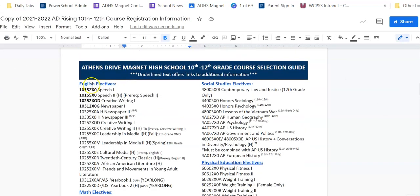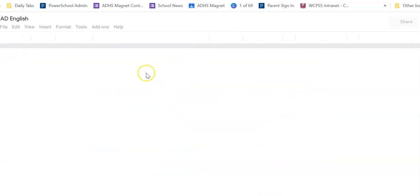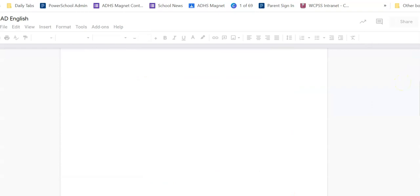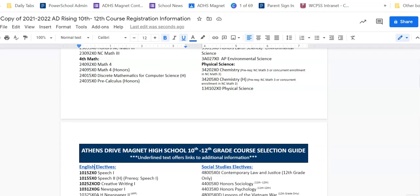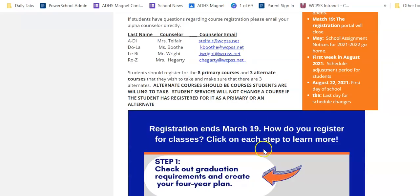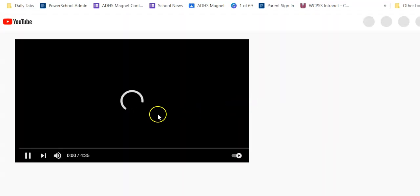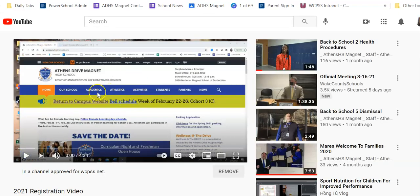You'll notice that there's this stuff here underlined and in blue. So say I'm looking at English, I can click here and go see, hey, look, there's all this cool English information that you need to know, like what's the difference between honors and academic, what are the electives, all that good stuff. Hopefully that makes sense. But this is just a worksheet that you can work on. And then the last piece of this, if you scroll here to step 4, you go to PowerSchool. Now, this is just a quick walkthrough of exactly how you get to PowerSchool and you register for your classes. It'll walk you through step by step how you do that.